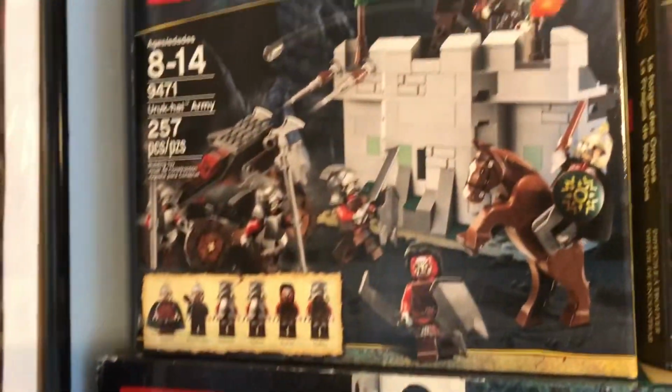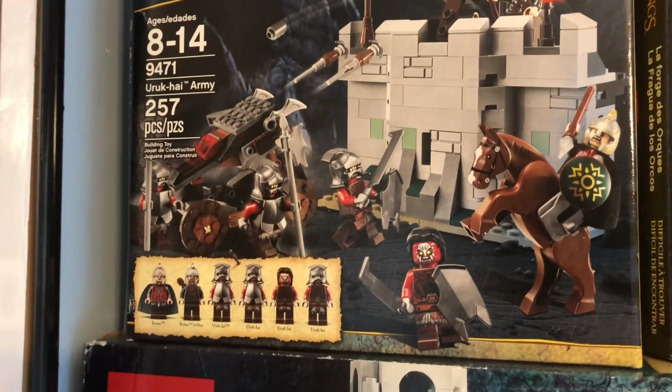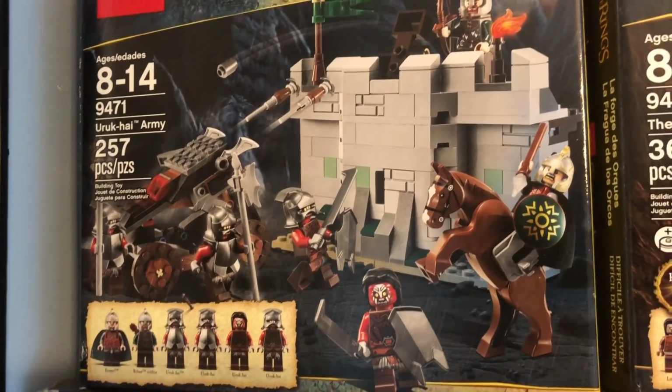And I do have two of these Helm's Deep Uruk-hai Army battle pack sets. This is probably, honestly, the best set ever from Lord of the Rings.